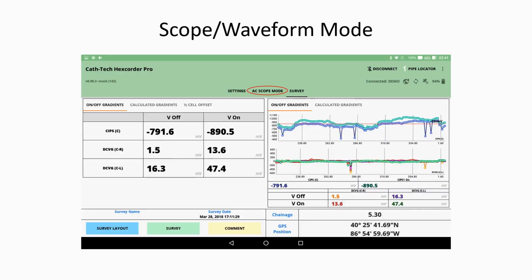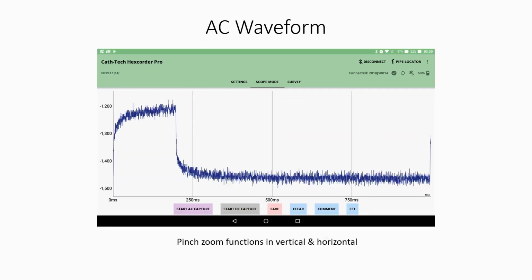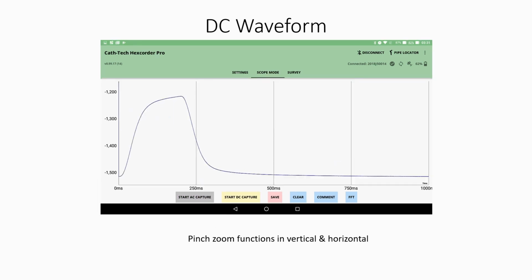By tapping the AC Scope Mode button, the Hexcorder Pro can also measure and record waveforms. These should be saved to memory in the tablet for future reference in diagnosing interference issues, etc. DC waveforms can also be captured to verify synchronous interruptions.